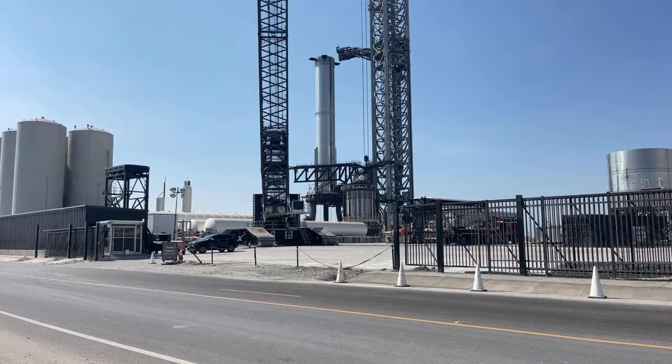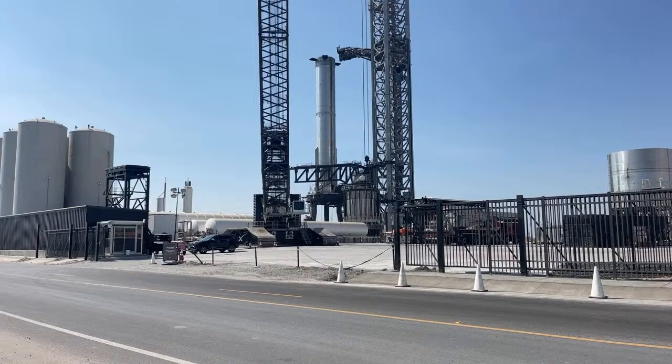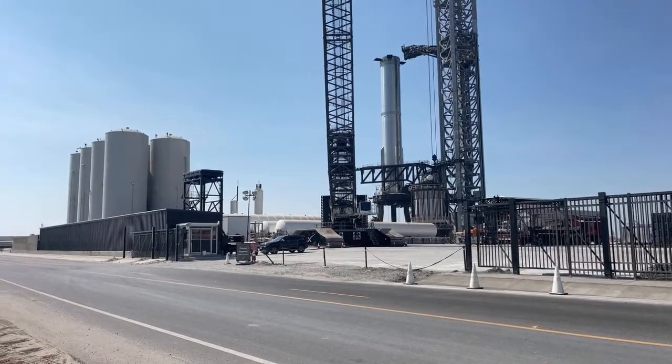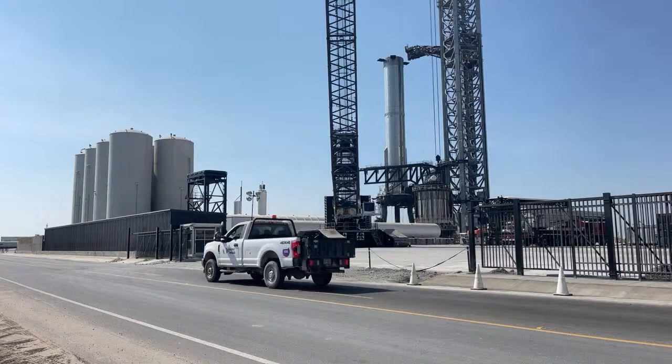What I could say is the overlaunch platform incident yesterday didn't happen until later in the afternoon, and the morning time frame was more so tank farm area over here. So yesterday turned out great.